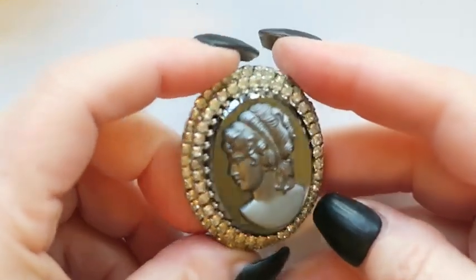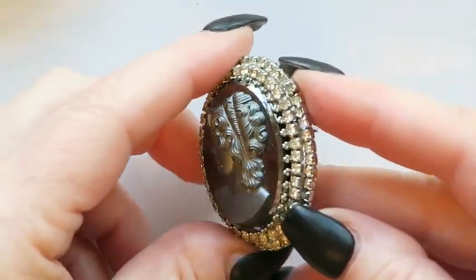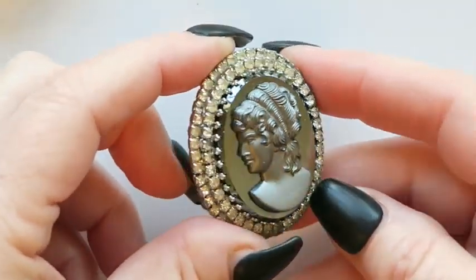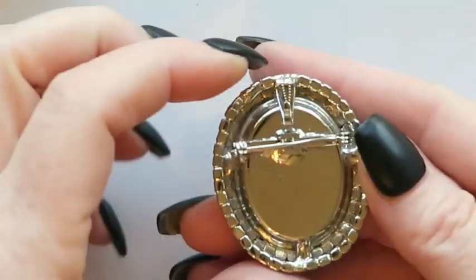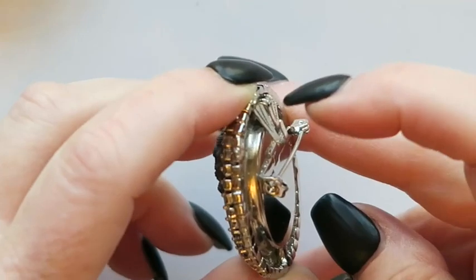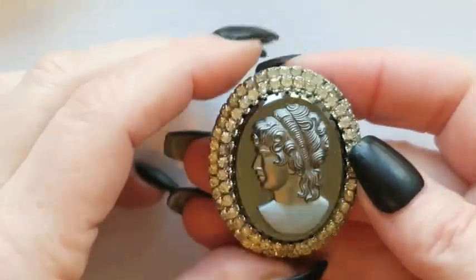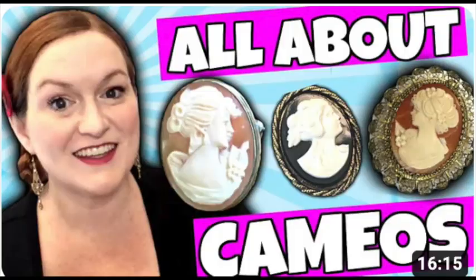Then I have this really nice cameo. It appears to have all the stones. It is carved hematite. Really pretty piece. It's not super old. You can tell by the clasp here. This can be worn as a pendant or it can be worn as a pin. But I still think I can get a nice profit here. If you're interested in learning more about cameos, I'm going to link a video I made up here that talks about all the different types of cameos and how to tell their age.